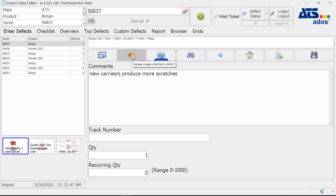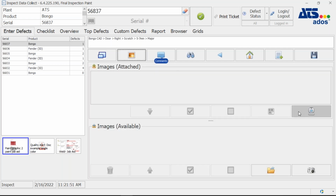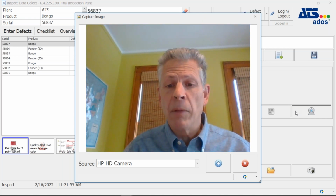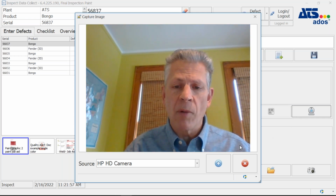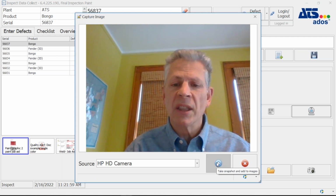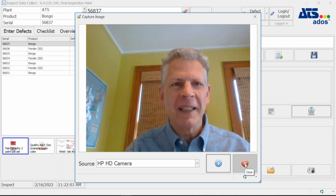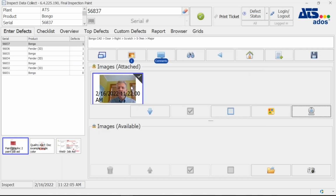I can also take a photo. So for example, here if I click on the photo icon, I can now access the camera that's usually integrated into my tablet or an external Bluetooth camera. So all I have to do is press this plus key. I don't have a car, so I'm taking a picture of myself as the defect. And you'll see that that image is now associated with that exact defect on that exact unit. It's time and date stamped. We know who took it, etc.